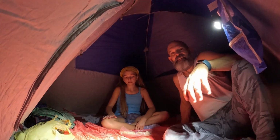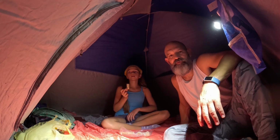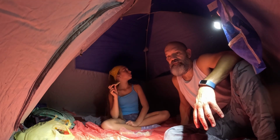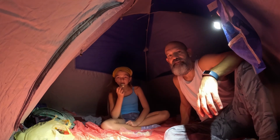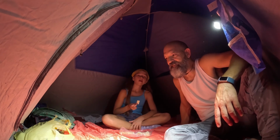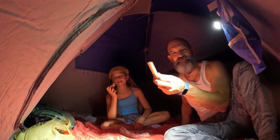So, we've had a long day. Took forever to get the fire going again. Wet wood out here by the river, and I told you guys we got so much rain, but we got enough to cook. We had some noodles, Alfredo. She got that done. I cooked the pork chops, and now it's dessert.